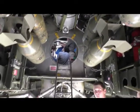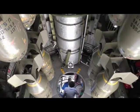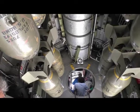So, the question, what is this tube here? Is that a transit corridor? Yes, a transit tube from the cockpit to the back, because the plane is pressurized, so there's no way to go through the bomb bays in flight if you're at altitude.